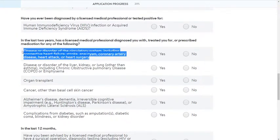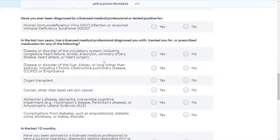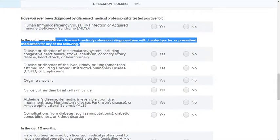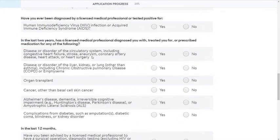This is a big one right here, this kind of compilation question about heart issues. It's not clear to me if they have an issue with blood pressure, but for a lot of these conditions, there may be people who are taking Plavix, Coumadin, warfarin, blood thinners to help maintain the quality of the heart and not have any recurrence of issues. But maybe, considering the way the questions are asked, you'd be declined, because specifically it says, has a licensed medical professional diagnosed you with, treated you for, or prescribed medications for any of the following? So if you've been prescribed medication to treat or prevent any of these, you'll get declined.